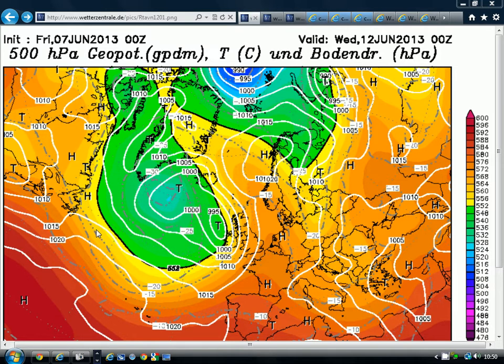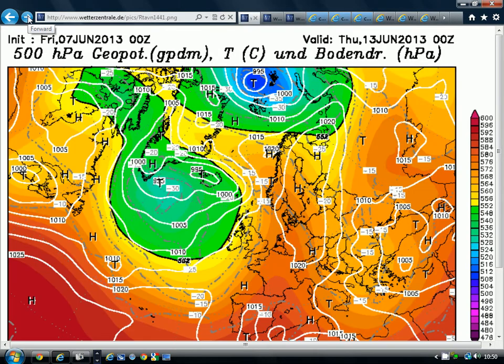This is the chart for Wednesday the 12th of June. Low pressure is running in off the Atlantic. As I explained yesterday, we've got a battle really going on between low pressure in the Atlantic and high pressure up over Scandinavia. What the GFS this morning wants to do is run this low pressure in on Wednesday and then push it off up north and stall the low pressure. So as we get through to Thursday, that low pressure is pushed up to the north of Scotland, leaving us in this very slack flow across the country, bringing up warm air from the south with that.